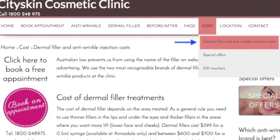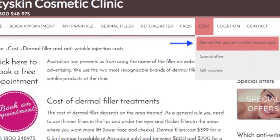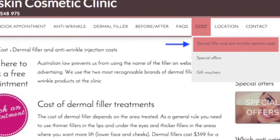If you visit the cost page on the Cityskin website, you'll be able to see a breakdown and use the slider bar to look at how many units you may need. Men generally need more units than women.